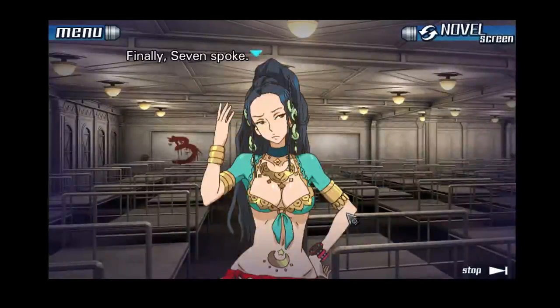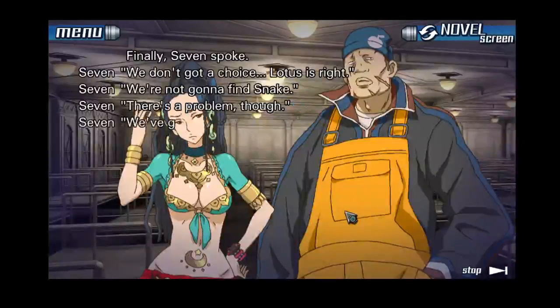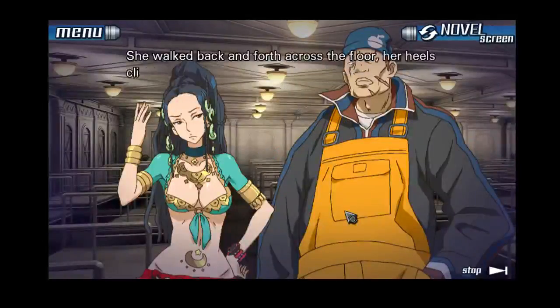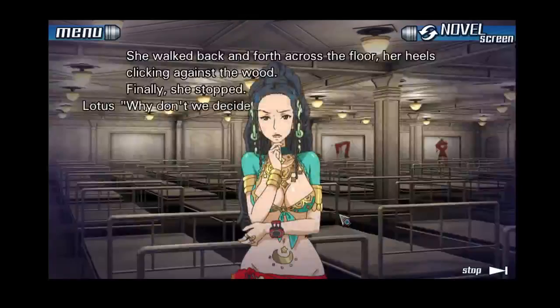Finally, Seven spoke. We don't got a choice. Lotus is right. We're not gonna find Snake. There's a problem, though. We've got to figure out who's gonna go through which door. Yes, I have a proposal. She walked back and forth across the room, her heels clicking against the wood. Finally, she stops. Why don't we decide on one person to sacrifice?